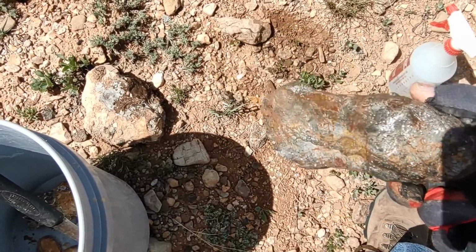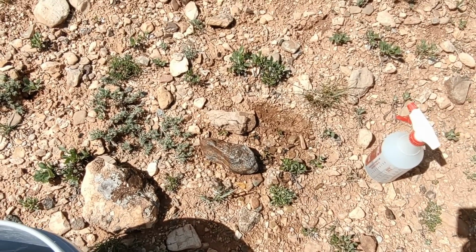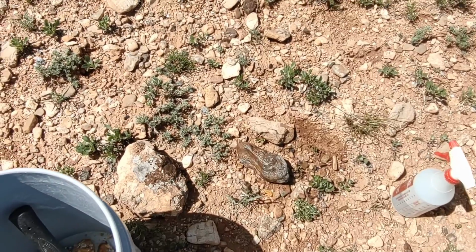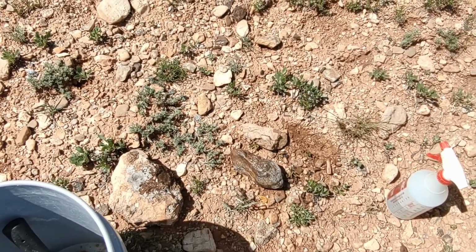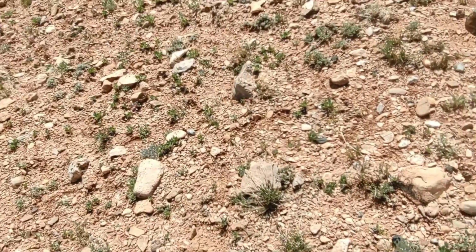That's heavy rock. I think I'm going to leave that since I'm a long way from the truck, and I don't believe it's really agate, and I don't believe those colors go all the way through. So, hope I'm not making a mistake, but I'm going to leave it. Too many other potential good rocks here to pick up.